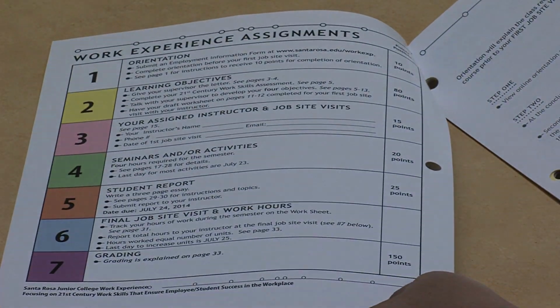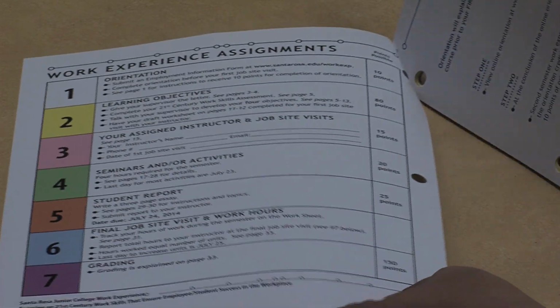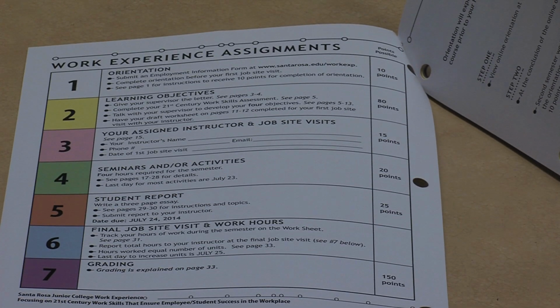Please turn to the inside front cover of your handbook and the outline of the Work Experience course. This page lists the assignments that will be required of you this semester. We will go over each assignment and the point value, so by the time you are finished with orientation, you will have a good understanding of the course and what to expect.